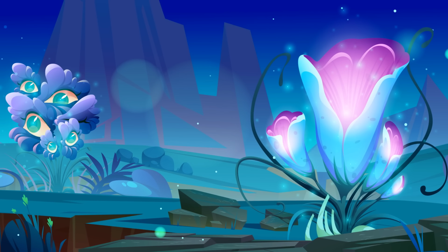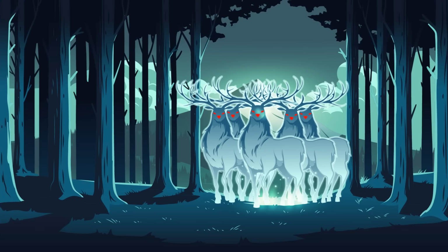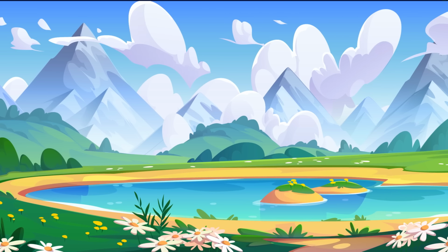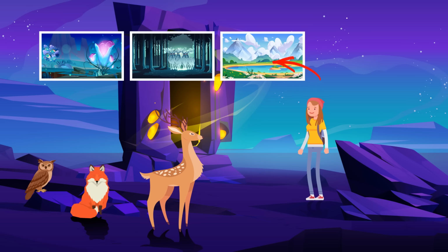The first pathway looks like it has some poisonous flowers. The air looks like it's filled with their poisoned pollen, so that wouldn't be a nice one to go. The second pathway has dozens of angry-looking stags that could harm Aura, and the last one has a big lake that leads into a trail. She should go with the last one.